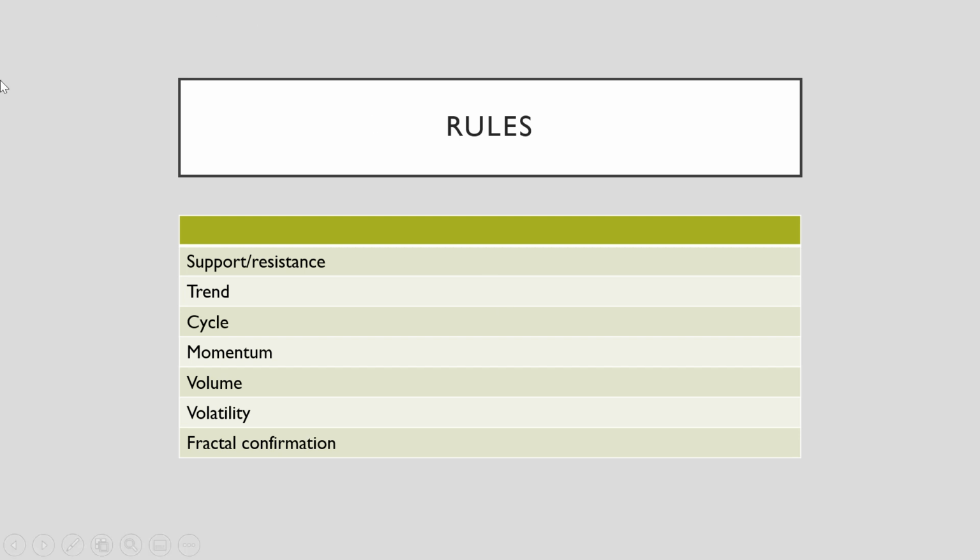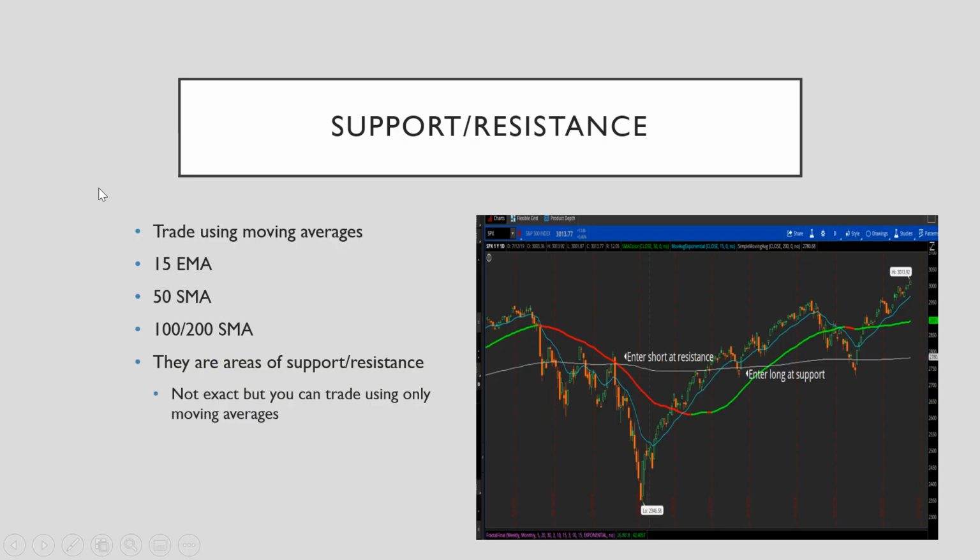So support and resistance, very simple. What I use is moving averages. There's nothing wrong with just waiting for price to go into a moving average. You can use Fibonacci levels. You can draw your own lines, trend lines, whatever it is. But for the most part, the more simple it is, the better, at least for me, because the rules either apply or they don't, right?